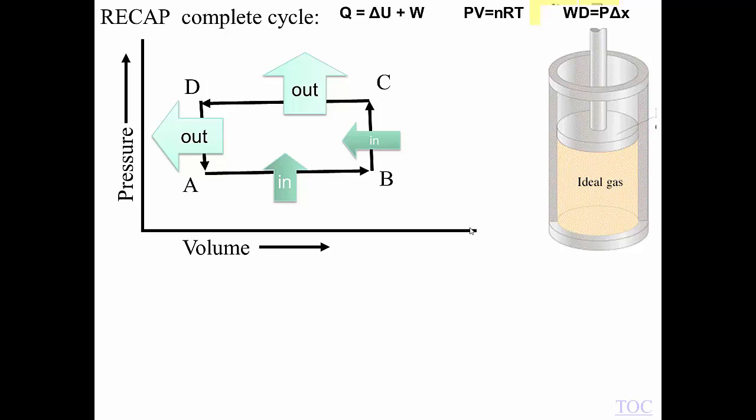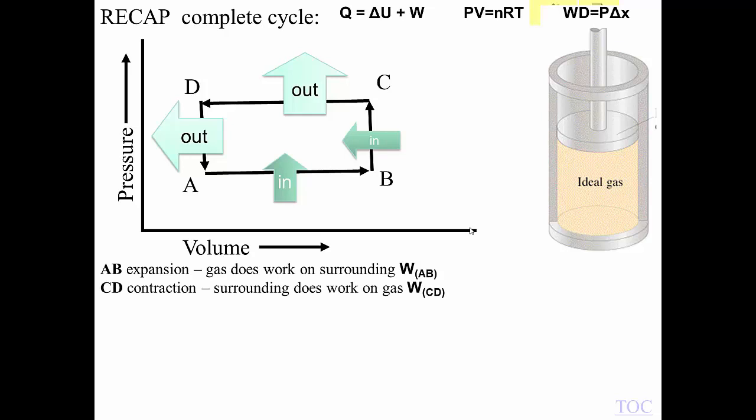If we turn to the reverse scenario, let's explore the cycle in an anticlockwise direction. During the AB expansion, the area under AB is quite small. However, when we do the CD contraction, the surroundings does work on the gas. And the area under that is much more significant. So this surplus energy in this case leads to what's called a heat pump scenario, where a small heat input results in a larger heat output.